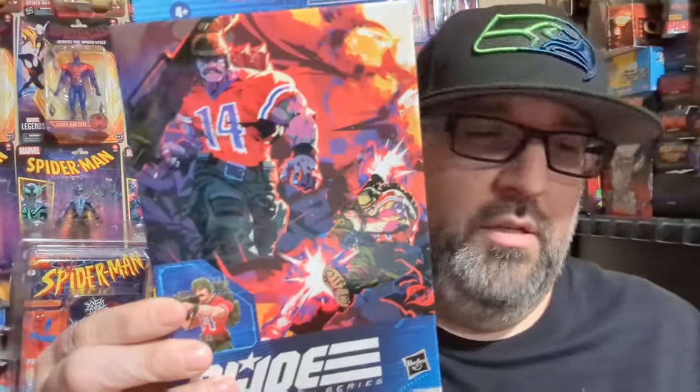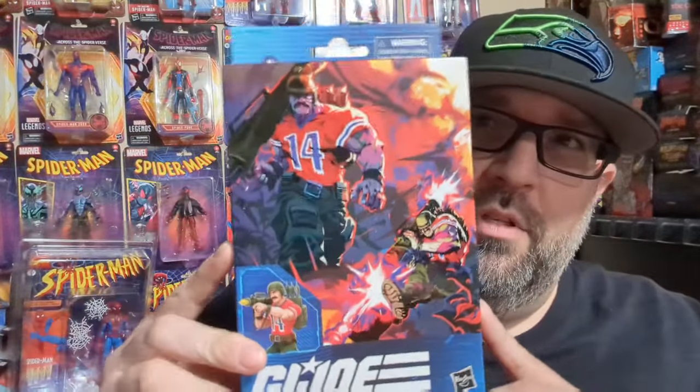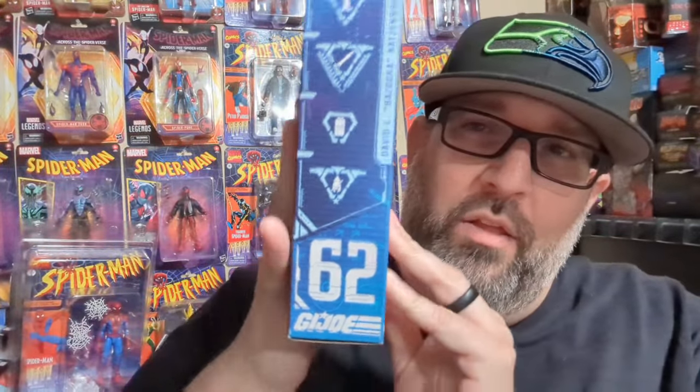They had a timed sale on this item, and I don't necessarily know if I'm going to keep this or not. I didn't really need it, but this is the correct paint job this figure came in, I believe, in the 3¾-inch line. But I picked up Bazooka for $9.99. I was on Amazon, like I said, a timed deal, number 62 in the line.